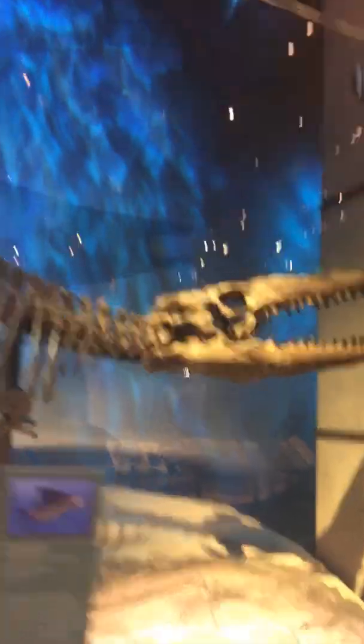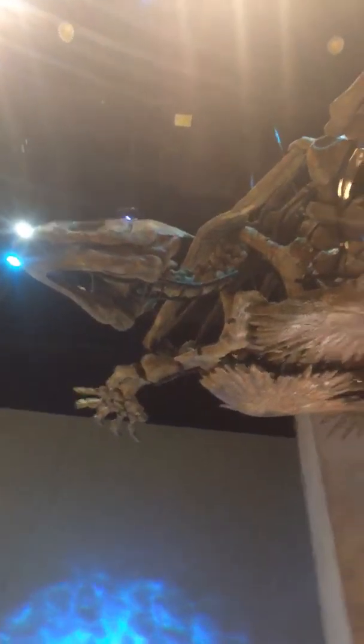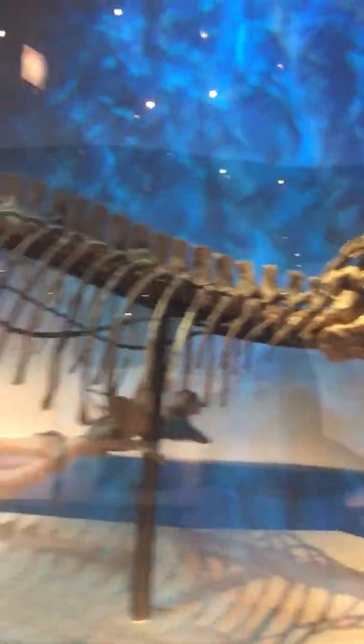Oh, fossils. Wait, is that a Mosasaurus? I think that's a Mosasaurus. Oh, prehistoric sea turtle. I don't know the name of that, but it's huge. Oh my gosh. What is this? Is this a Mosasaurus? That's a Paracrolosis, I think, fish. This is a Tylosaurus.